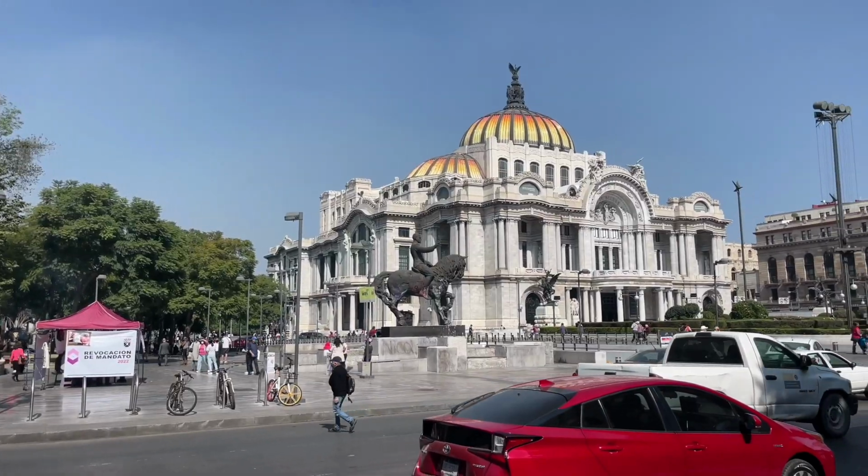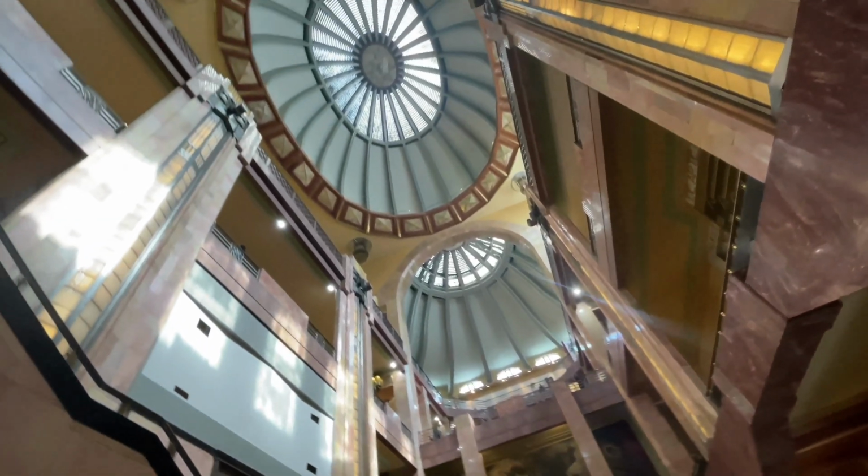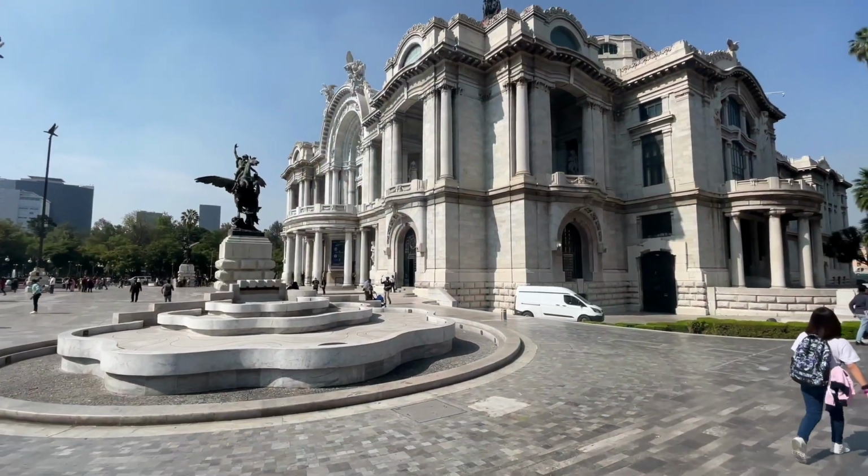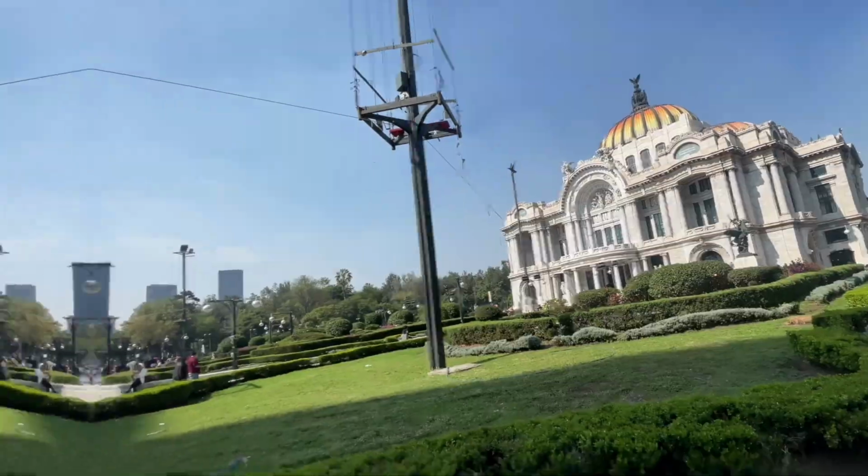This is the Palacio de Bellas Artes. Beautiful art. We're actually back down towards the city center during the afternoon. This is a great place to walk around noon.